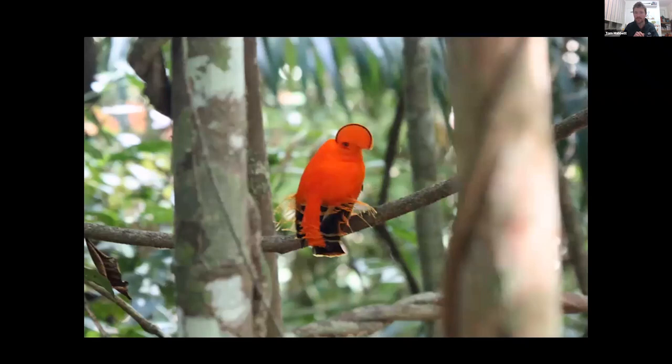From Atta, we'll head to a well-known lek site for this spectacular bird, the Guianan cock-of-the-rock. There are two species of cock-of-the-rock, Andean and Guianan. The Guianan is a bit of a brighter orange, and has this amazing feathering coming off the back, and that amazing comb. It's quite an incredible bird. So we'll walk an amazing walk through the forest to get to these huge rocky outcrops and boulders where indeed the females nest. They're called the cock-of-the-rock for a reason.